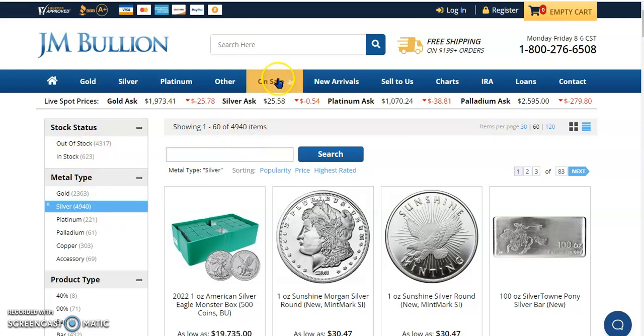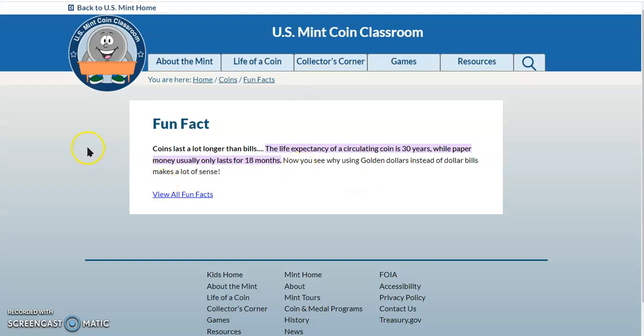Now, my next stop today is here. Bam. And that's the U.S. Mint Coin Classroom. This is a fun fact for y'all and myself. It says here, coins last a lot longer than bills. The life expectancy of a circulating coin is 30 years, while paper money usually only lasts for about 18 months. Now you see why using the golden dollar instead of dollar bills makes a lot of sense.